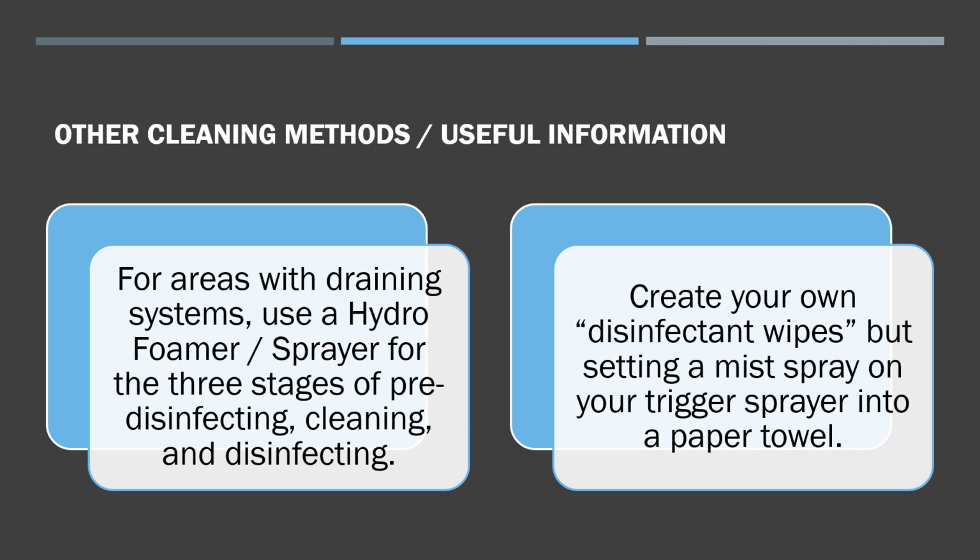So moving on to other useful information. Remember that for areas with draining systems, using a system that connects to a water hose makes a lot of sense. A hydrofoamer or sprayer for the 3 stages of pre-disinfecting, cleaning, and disinfecting.